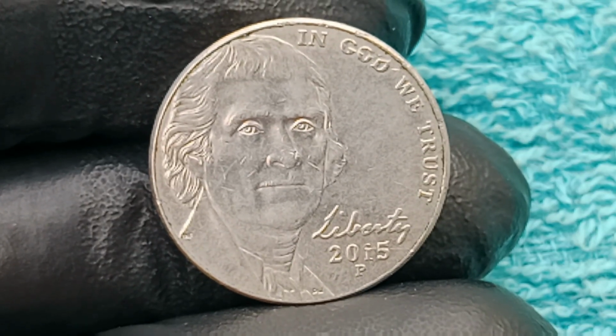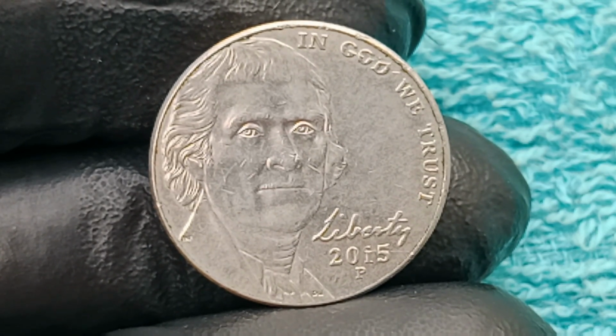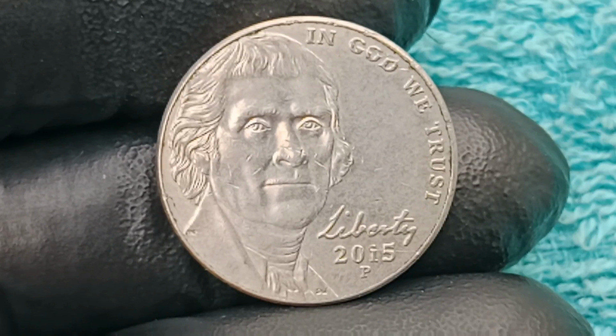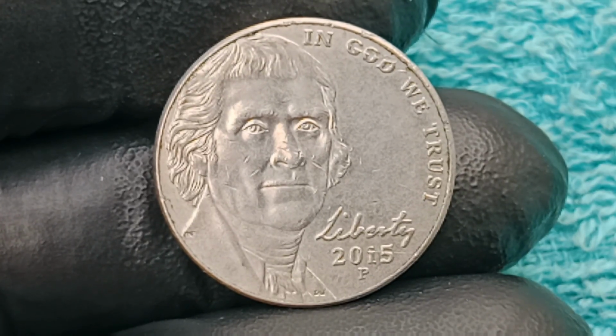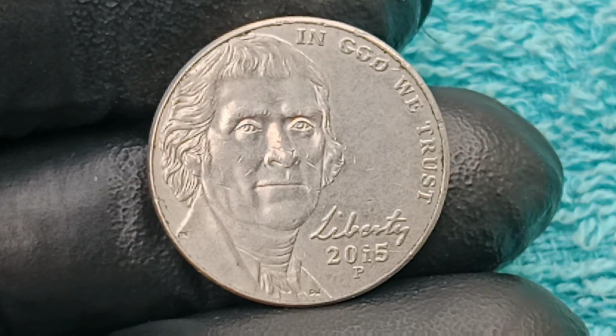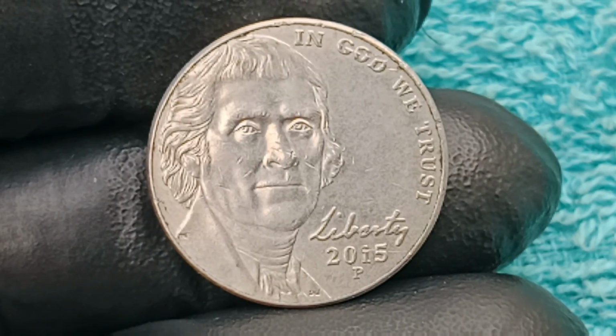What's more, there are rumors that only one or two other 2015 P nickels with partial versions of similar errors have been found, but none match the severity, detail, or layered perfection of this $44 million specimen, making it the holy grail for error coin collectors.